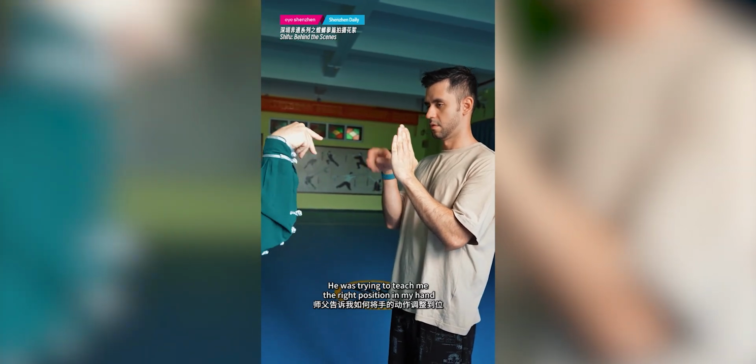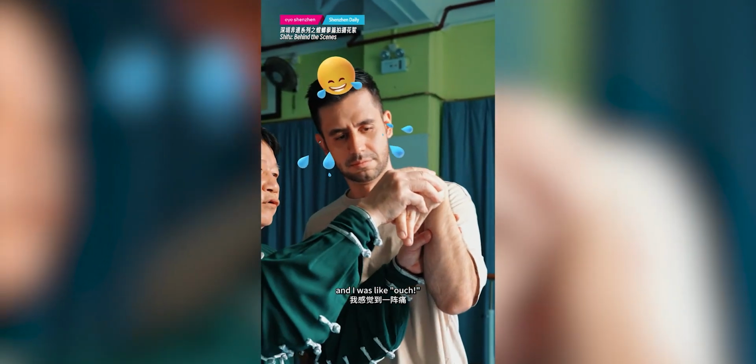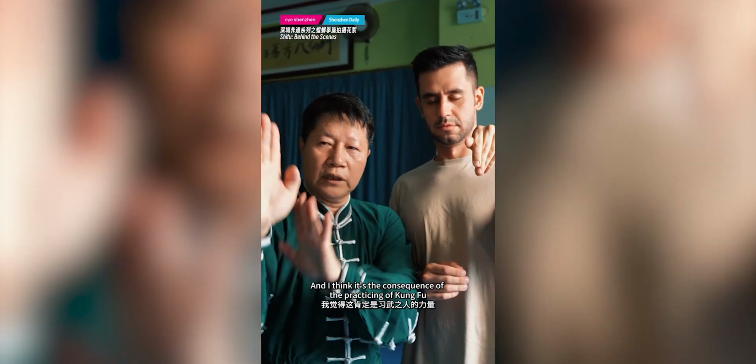He was trying to teach me the right position in my hand, and he was bending like this, and I was like, ah! He has a lot of strength in his movements, but it's something natural, and I think it's the consequence of practicing Kung Fu.